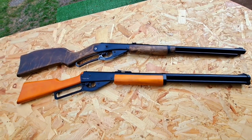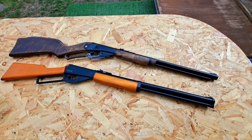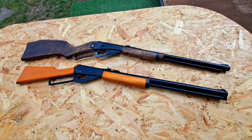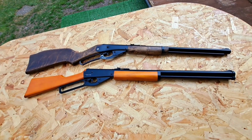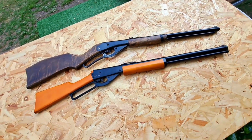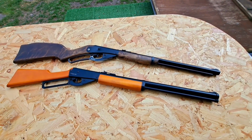And below it is the Crosman Marlin Cowboy. Very similar sort of action, similar sort of alleged feet per second power, and slightly different sort of capacity with BBs. The Daisy Red Ryder came out in 1940, so that is the daddy of the BB rifle world. And the Crosman, well, originally it was the Marlin Cowboy. It came out in 1984, then it went out of production for a little while, and Crosman, unashamedly, not to be outdone, relaunched the Marlin, calling it the Crosman Marlin Cowboy in 2010.